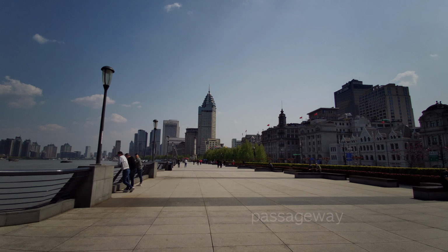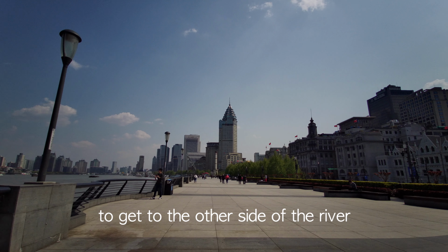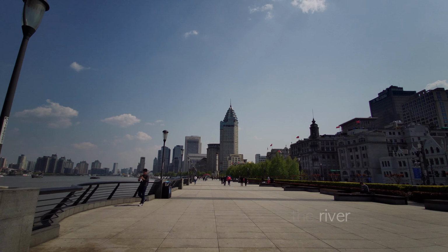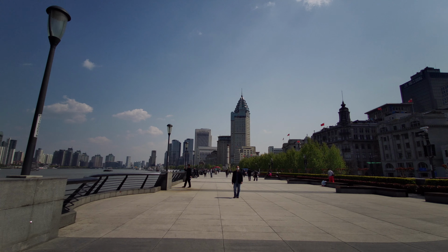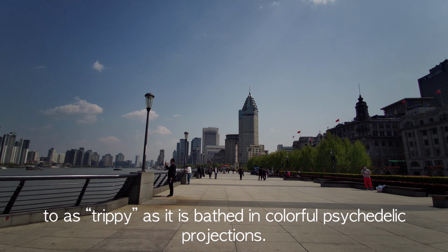A passageway connecting the Bund to the Pudong district. It is a great way to get to the other side of the river, and it's a popular tourist attraction. In a transparent car, it will take you slowly through the tunnel. The special effects are often referred to as trippy, as it is based on colorful, psychedelic projection. Usually, kids will love the technicolor light show and the atmospheric sound effects.